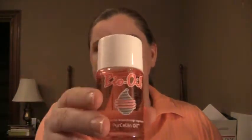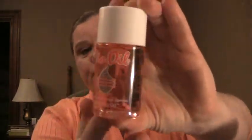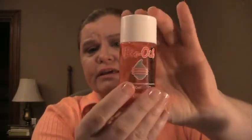Let's see. What else do I use in the morning? Bio oil. I use this as a moisturizer on very, very dry spots. The stuff is wonderful. It's also for stretch marks and things like that. It just absorbs wonderfully. It's got a spicy, almost clovey scent to it. And I love this stuff. Bio oil. I think that's the skincare.